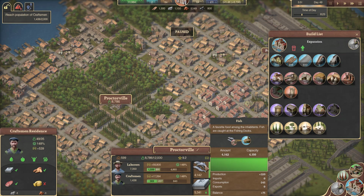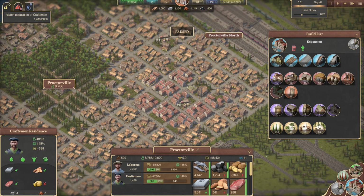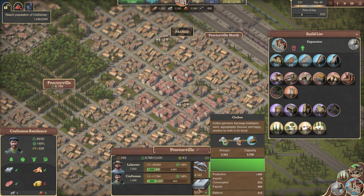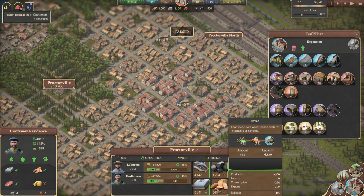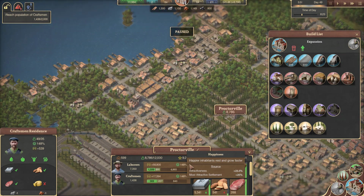I wrote down, I don't know where I got 274. Anybody have any clue where I got 274? Oh, there it is. Closed. 274. 274. Sure enough. So we need 470. So we've got to make more clothes and make more bread. Okay. More clothes, more bread.